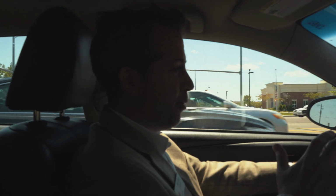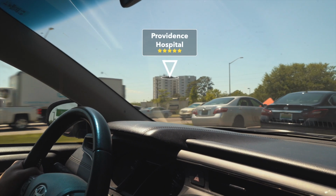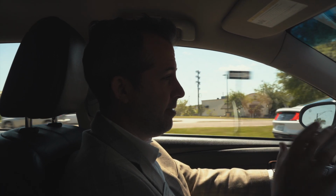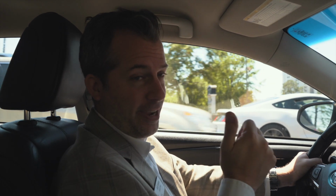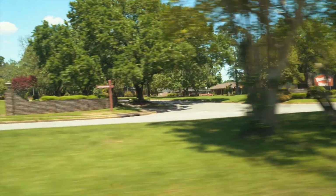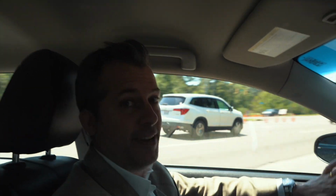Another neighborhood on Airport Boulevard, it's right across the street from Providence Hospital, the Walmart, and Zaxby's, which holds a special place in my heart. Now, I'm not giving any shade to Foosackly's, but Zaxby's is great. This is Huntley Woods. So we're gonna turn in here, give you the grand tour. Has sidewalks, beautiful oak trees, so much to offer, and very convenient.